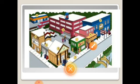Number four. What is number four? Yes, you. Very good. Museum. Very good. Number five. What is number five? Yes, very good. Bank. Excellent. Number six. What is number six? Yes, theater. Very good.